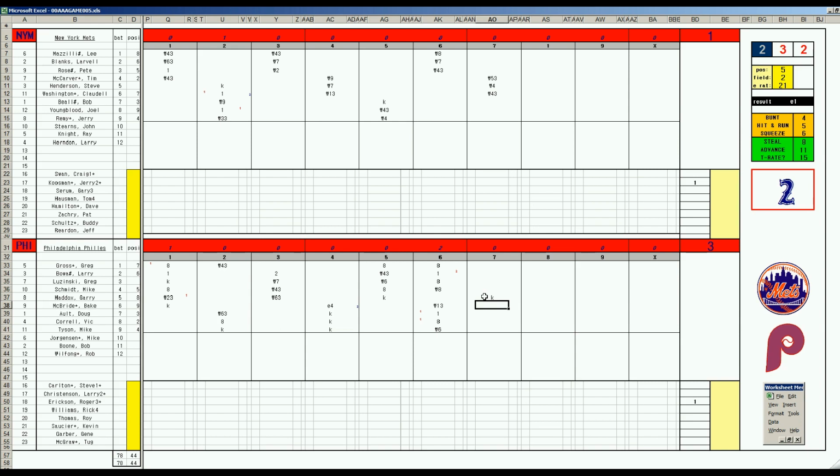Bake McBride, 2-5, double to center field. Doug Ault, not one to inspire pitching changes. The pitch to Doug, 64. Bouncer to short, oh boy. Larvell Blanks, a 4E28. And that is, of course, a single. Runners on the corners. Koosman's arm is hanging on by a thread at this point. And it's Vic Correll. And they'll bring the infield up for the Vicster. 47 is a K. And with 2 outs and with 2 on, it'll be Mike Tyson. The pitch to Mike. 1-3. Skies to left field.